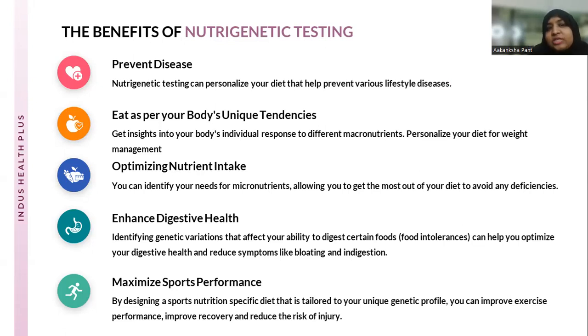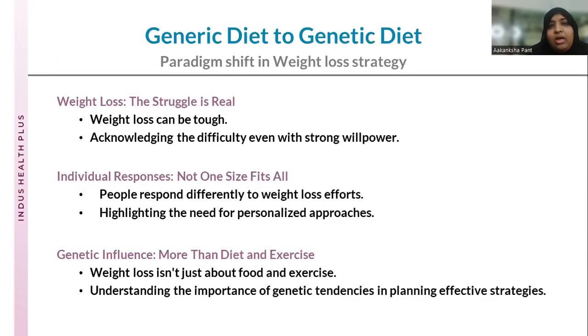You can eat as per your body's unique tendencies. That's what's best for your body: which macronutrients are increasing the risk, or with which particular macronutrient you have a weight loss tendency. Accordingly, you can optimize your nutrient intake so as to have an optimal weight and to avoid any kind of deficiencies of vitamins and minerals. It can enhance your digestive health and maximize sports performance.